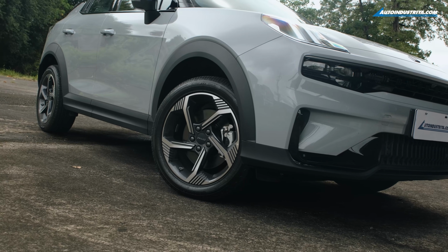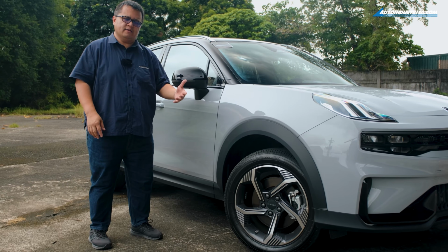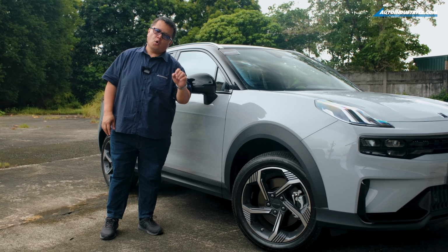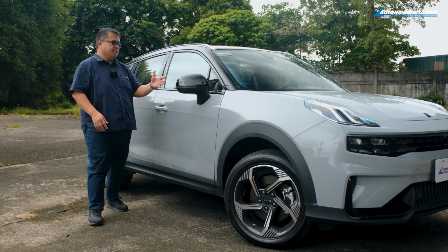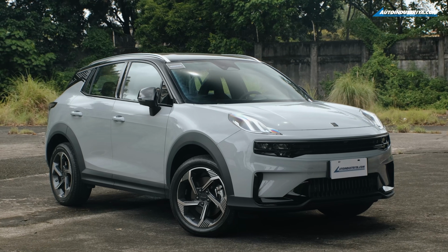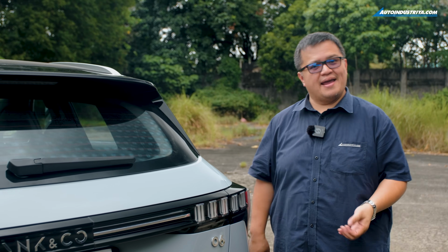The wheels, these are 18 inches. It does come with Atlas tires, which I find a little bit strange, because in the Coolrays before, I know they spec them with Continentals. But the black and the bluish gray theme continues on. Not much chrome on the outside because they're going for a younger type of customer. The 06 really does look neat from every angle.